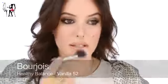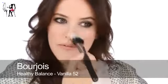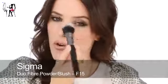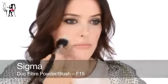I'm also going to apply a small amount of powder just to my T-zone, although that foundation wasn't too shiny because it was a long-lasting one. It had quite a matte finish. And that's the finished look, and I think it's a really nice, simple but very chic look, and I hope you like it.